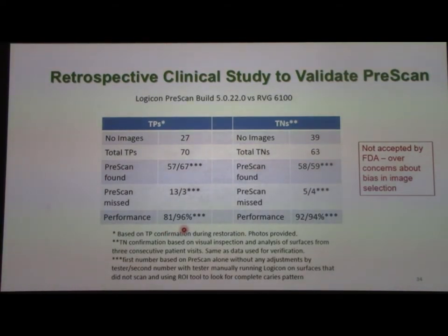I got it up to 96% with the doctor correcting it. And the true positive, true negative rate was 94%. These were great numbers. So what's wrong with the FDA? They didn't like the way I chose the patient cases. I chose only difficult ones. This goes back to the same thing that I mentioned before. They said, great, you got all the hard cases, so what did it do to the easy cases? Okay, so I hadn't included those.